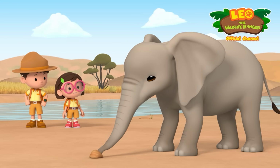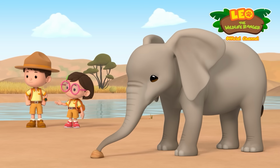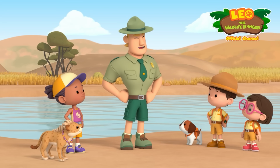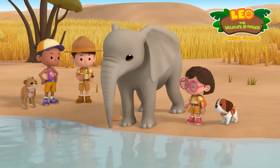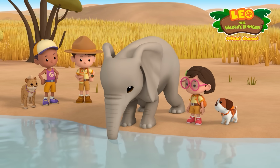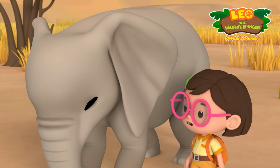Aww, the younger elephant is sad because he's not as good as his brother. Then let's teach him how to use his trunk. What a lovely idea. Good luck with that, Junior Rangers. See you around. Bye, Ranger Rocky. Go on, give it a try. Put your trunk in the water, then suck. Aww. It's okay.